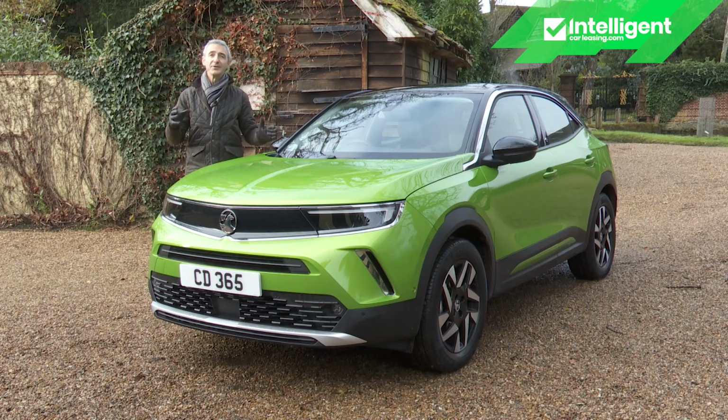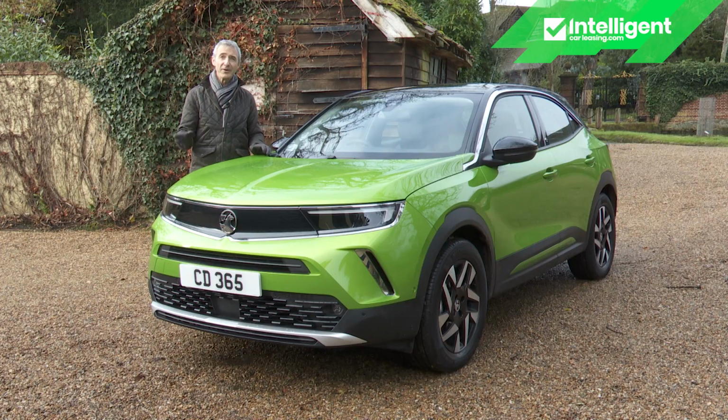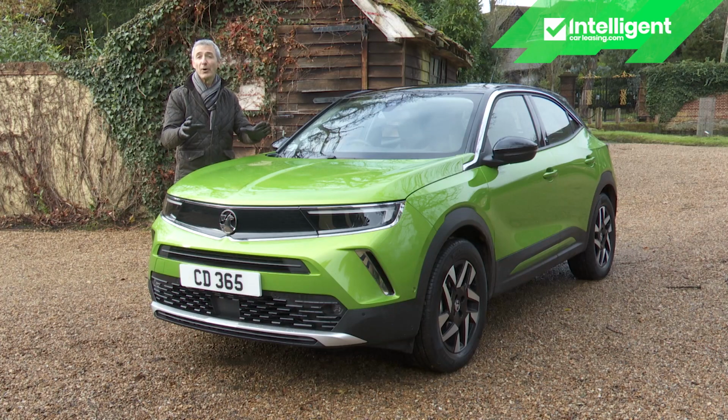It's hard to recognise this generation Mokka from the Korean Mark I design launched back in 2012, which trundled around on an old-fashioned chassis and used thirsty petrol engines. These days, the Mokka is a thoroughly modern product, and this Mokka-e demonstrates just how modern.